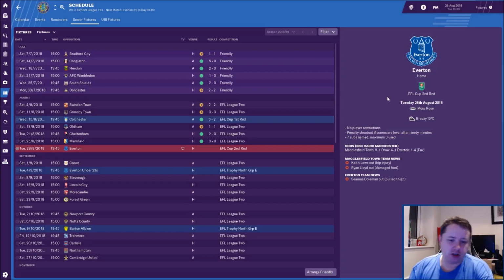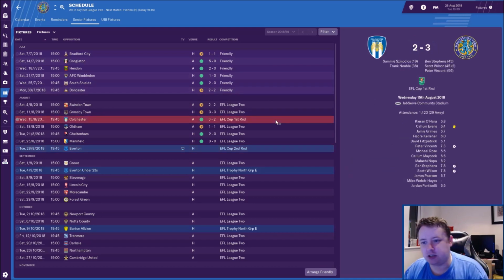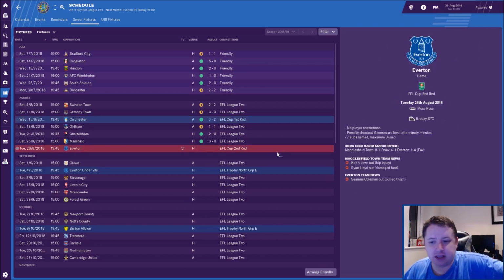So yeah, 3 draws on the bounce. We managed to knock out Colchester, as you saw. 2-0 down we were, but we came back, we rallied, equalised before the break, and then a 3-2 victory in the end sees us with this home bumper day against Everton.